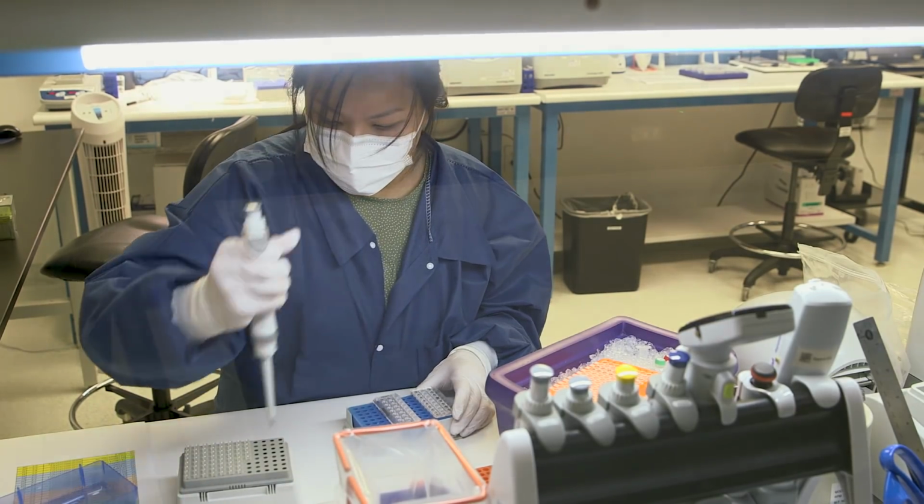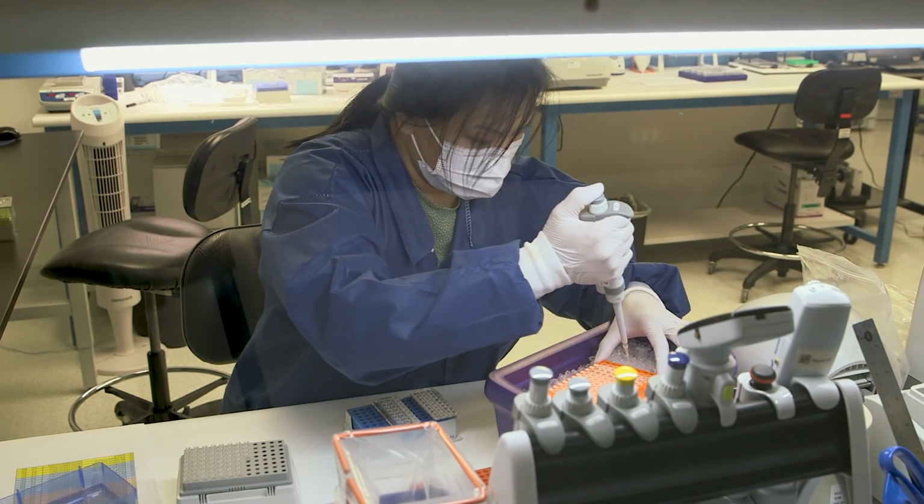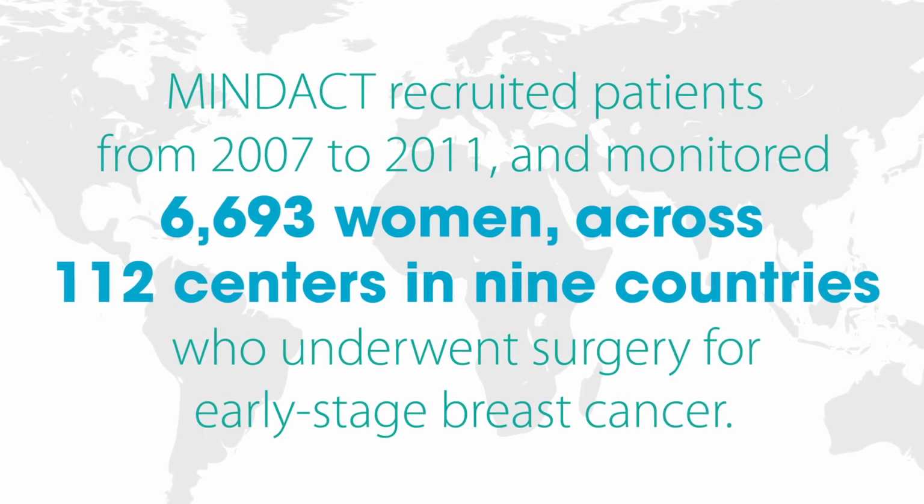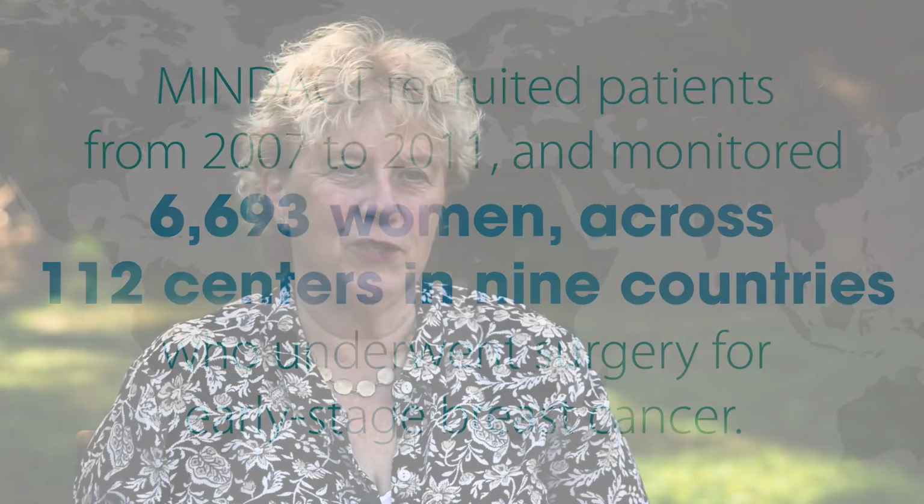Agendia is committed to the highest quality science and to the development of innovative clinical trials. With these trials, we have established extensive data supporting the clinical utility of MammaPrint and Blueprint in early stage breast cancer. The MIND-ACT trial is the prospective trial where the use of MammaPrint has been tested in almost 7,000 patients who are now followed for 9 years in their follow-up after diagnosis.